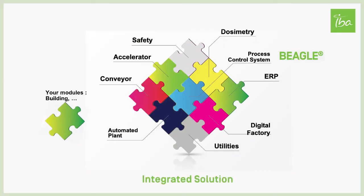Can you tell us more about that? What is the modularity that you can bring to a process control? The flexibility is really because we can customize the operator interface with the local language or with the customer data without any concern. We can find also the modularity when we start with a Beagle control. This is part of the Beagle suite.